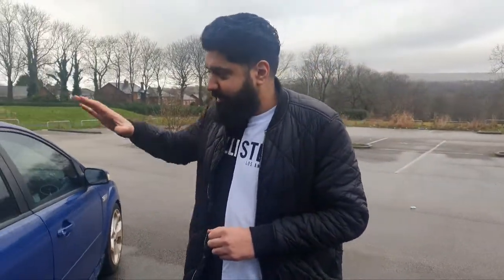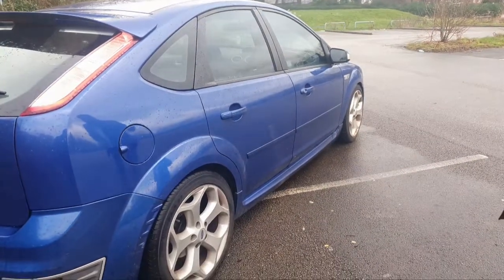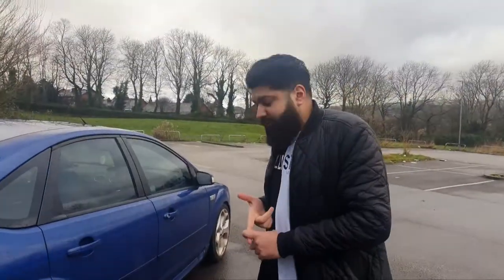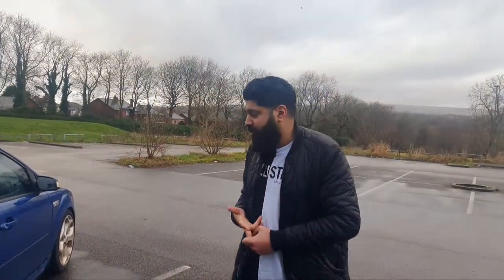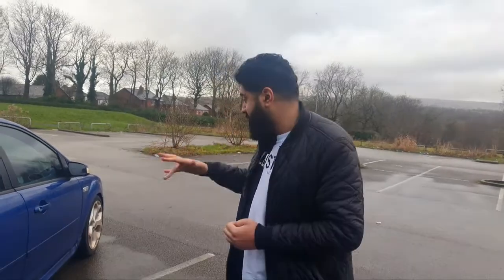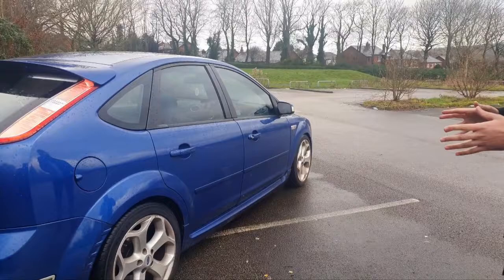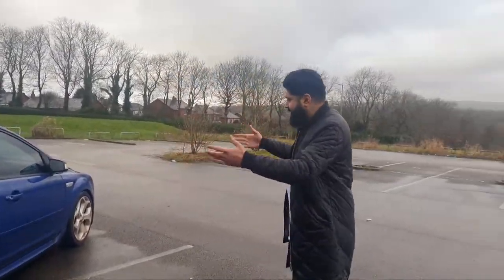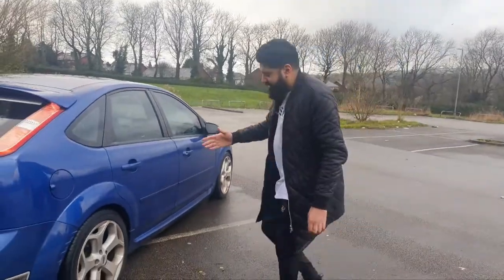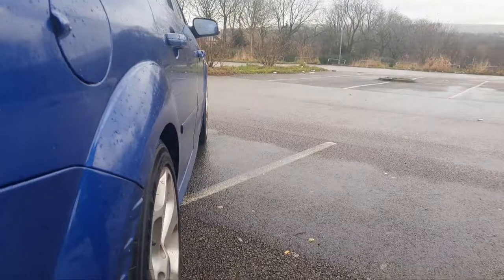The first thing I like about my ST is the color. Now, when I was buying an ST, I wanted the electric orange or the performance blue, and I've got it in the performance blue, which for a 5-door looks absolutely amazing. I think it looks better than the 3 doors. The 5 doors just do it for me. Like, look at them. The arches just give the car so much character.